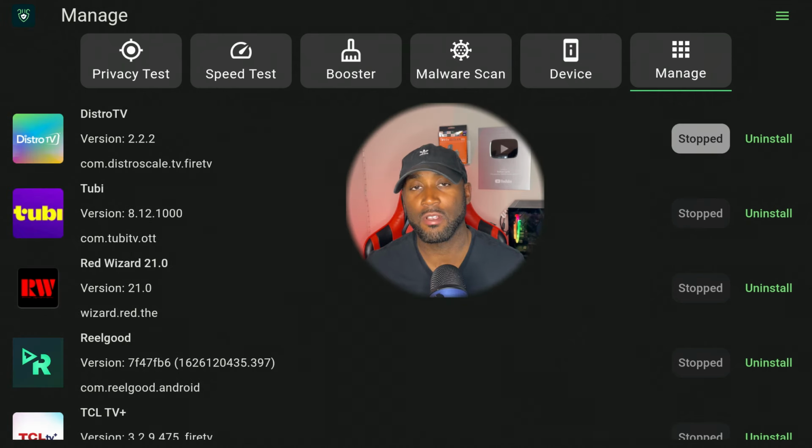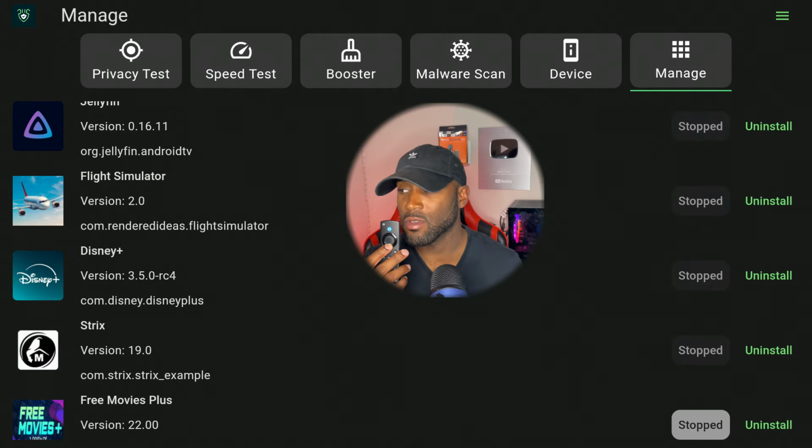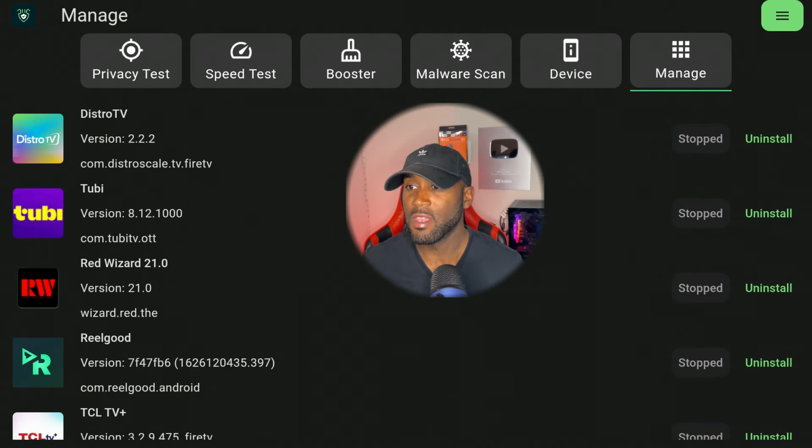So I was able to force close all of these apps. Now when I scroll down the list, you can see that everything is force closed. Everything says stopped, highlighted in gray. So now we can move on to the next step. Now we should have 50% peak performance.